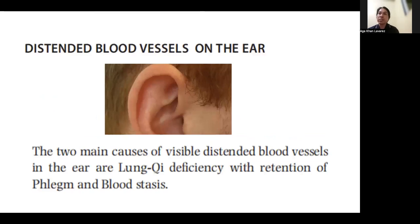Distended blood vessels on the ear. You can see in the picture. The two main causes of visible distended blood vessels in the ear are lung qi deficiency with retention of phlegm and blood stasis.